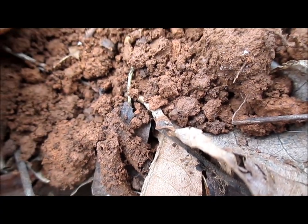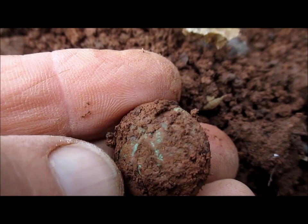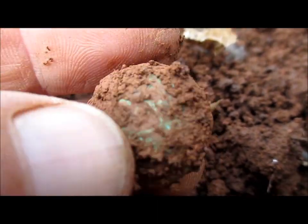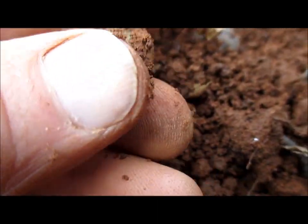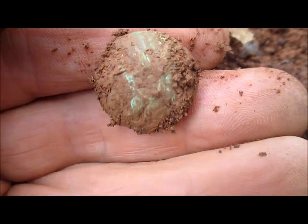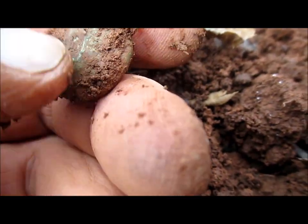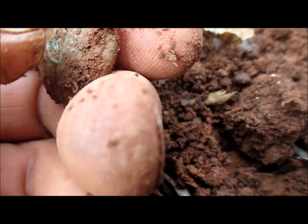Pretty good size. Probably Yankee. Hope not. Hope it's Confederate. Looks like a shield. So it looks like we're going to have an eagle button of some sort. Let me see here. It is an eagle. And let me see if there's something in the shield.